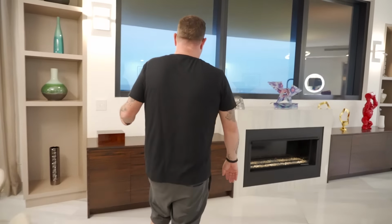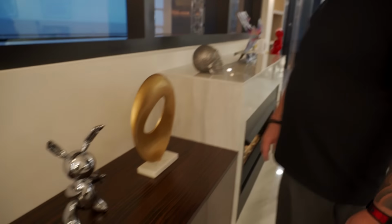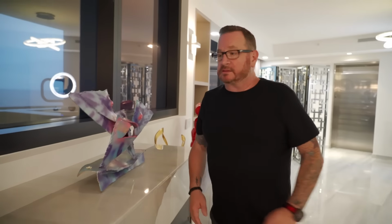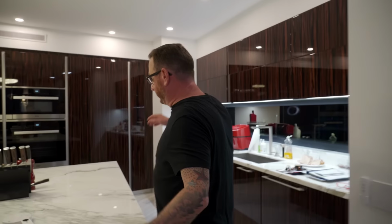So some of the new sculpture pieces I have, some of them are very valuable. Especially this one. This one is a piece from the World Trade Center. So, why are we talking about all this today? We're talking about home security. That's a very important thing, like I said, to me.